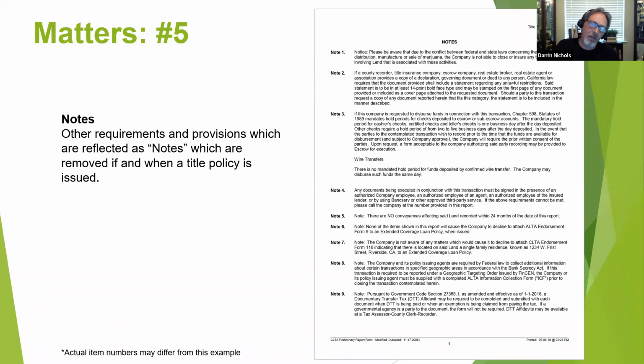But why are they important? Well, perfect example is you'll typically find wire instructions in the notes section. But let's look at note number 5. This is more or less for a lender, because a lot of times lenders want to know if this property is being flipped constantly, every 6 months it's being sold. So we put a note in there, and typically we go back 2 years. So we're saying there are no conveyances affecting said land recorded within 24 months of the date of this report.